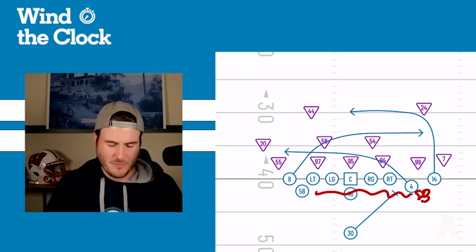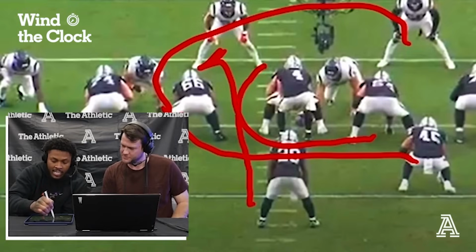Now, those of you who are new to Wind the Clock, first off, thank you for checking out the video. But what Wind the Clock is, I take a play from the previous week of NFL action and I break it down with my little John Madden Telestrator pen thingy. And what the play is and how I choose it, it could be anything. It could be offense, it could be defense. I haven't done special teams, but you never know. Or it could just be some funny quirk that I wanted to point out and talk about for 5 to 10 minutes and make you guys listen.